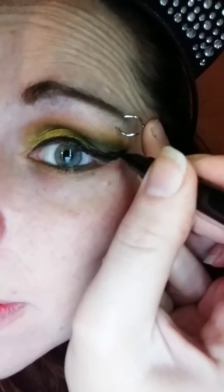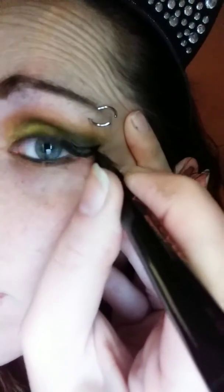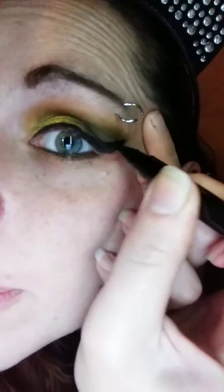I did get a little bit of a mess somehow right underneath where I want to place my wing, but it's not that big of a deal, I guess.